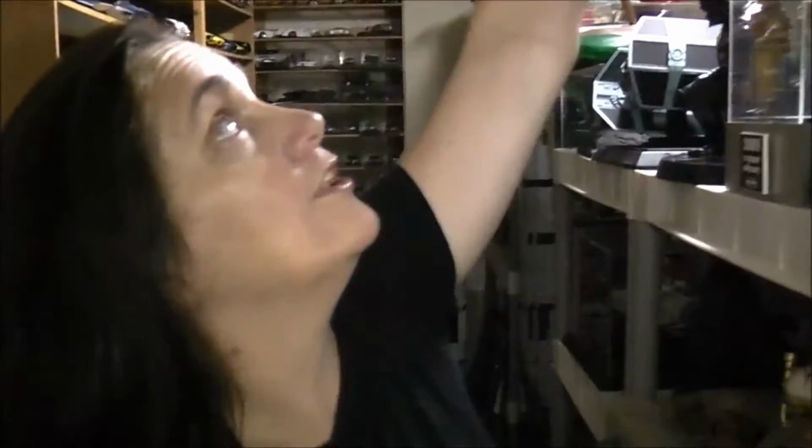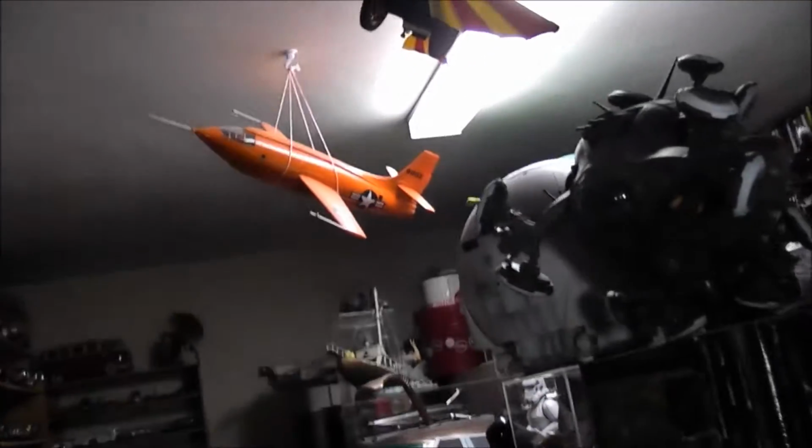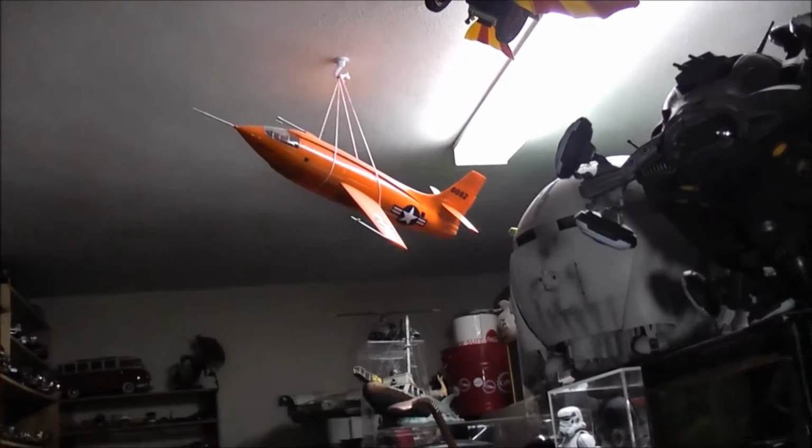And then Chitty Chitty Bang Bang, the original flying car. Yeah, way back when. If you're our age, you know what that is. And the old X1 up there, the first plane to break the sound barrier.